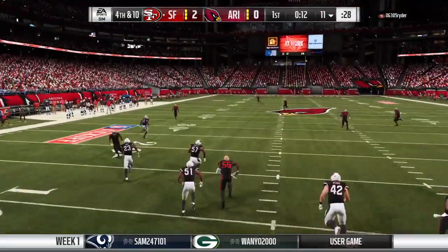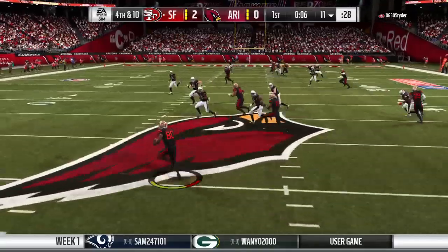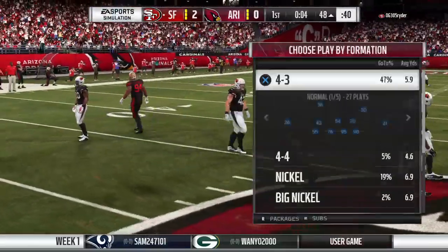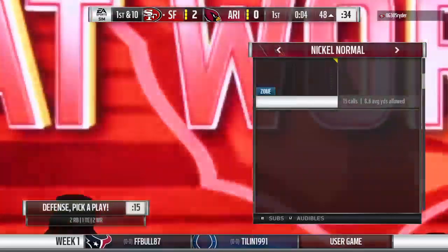He steps into this one, and this is a rocket. This is fielded at the 27. Great blocking on the return. It springs him for 25. And the Niners set up well. They take over first and 10 on the short side of the field.